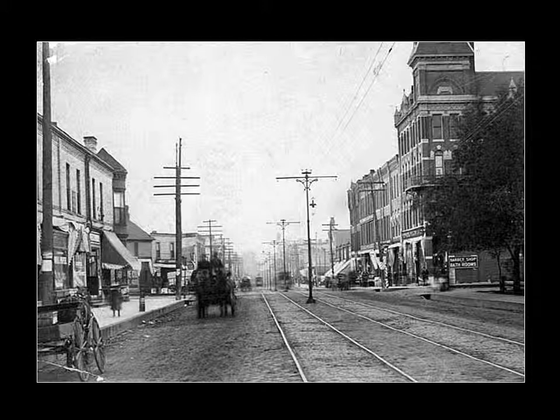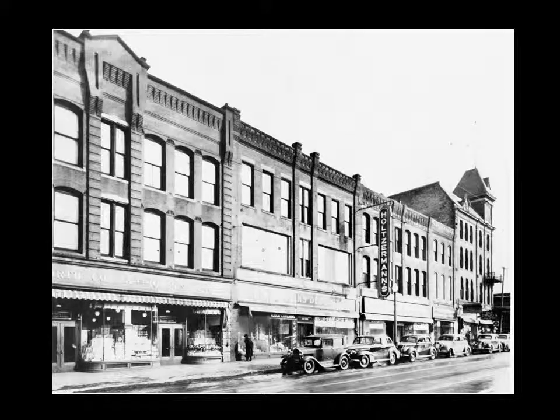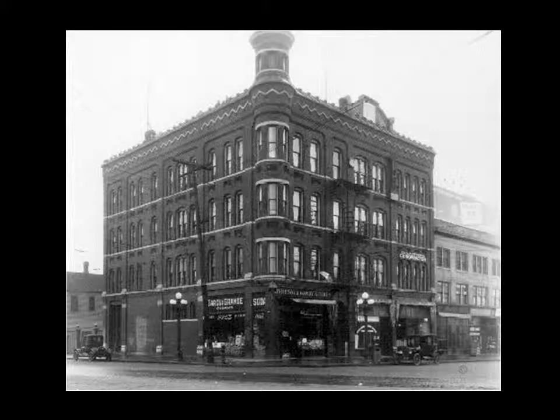This is another view of Cedar Avenue looking north. On the right is the DANIA Hall and the Holterman building. On the left is the building that houses the Palmer's Bar at this time. This is the Southern Theater in 7 Corners in its more glorious days. This is the building that presently houses the Republic Bar. This was another building that had a fire, and the top floor burned and was removed.